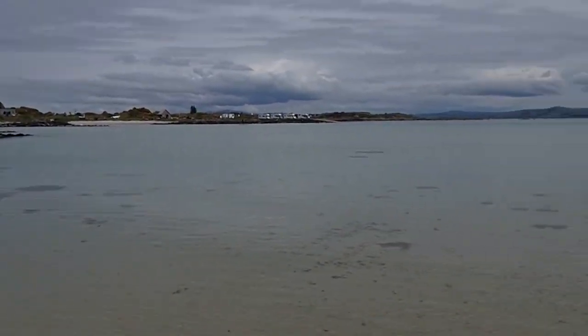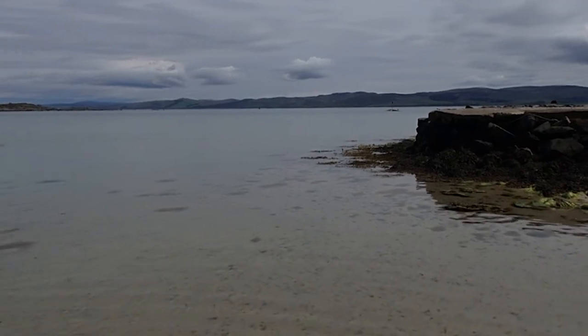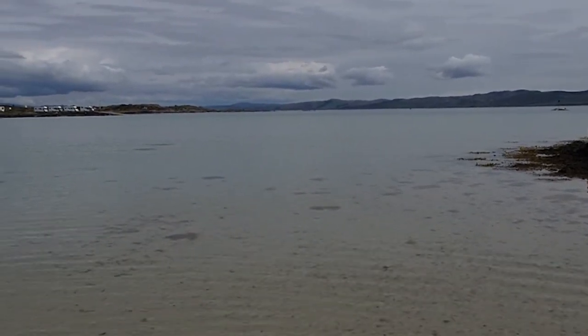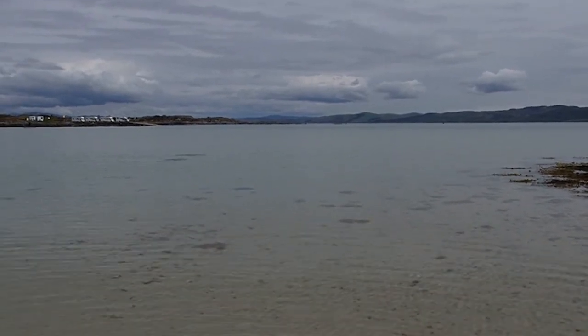It's quite shallow actually, really gently shelving. I reckon I could walk out for about 500 metres and I'd only be up to my waist. Amazing beach.